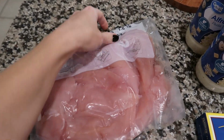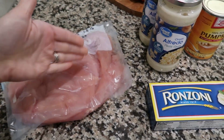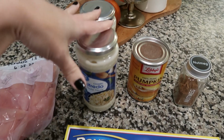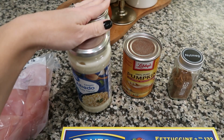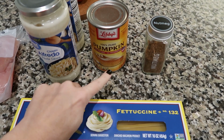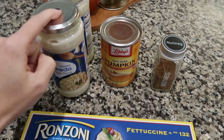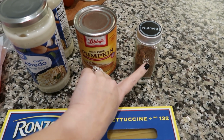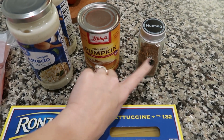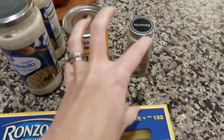I'm using chicken tenders. It's about 1.8 pounds. You can use breast, whatever you want to, because you're going to cut it up into bite-sized pieces anyways. 1 jar or 2. I have a large family, so I have 2. As far as the pumpkin, you can either use a 1/4 cup per jar up to a 1/2 cup per jar. And then this is anywhere from 1/8 of a teaspoon to 1/4 of a teaspoon per jar, depending on how much pumpkin. And you can still customize that.